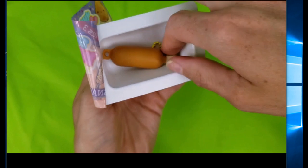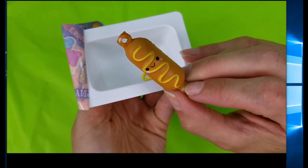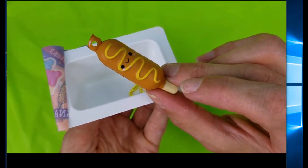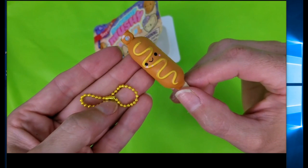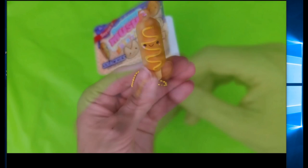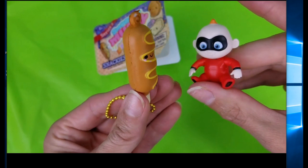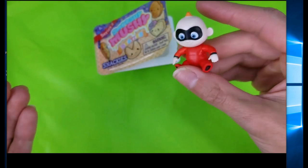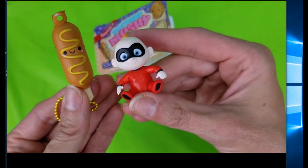Ho-ho-ho! Well, if you guessed a corn dog, you're right! This little corn dog has yellow mustard swirled on top and comes with a little yellow chain. Mmm! Oh, baby Jack-Jack thinks that it looks delicious. Oh, baby Jack-Jack, you don't want to eat this Smooshy Mooshy.